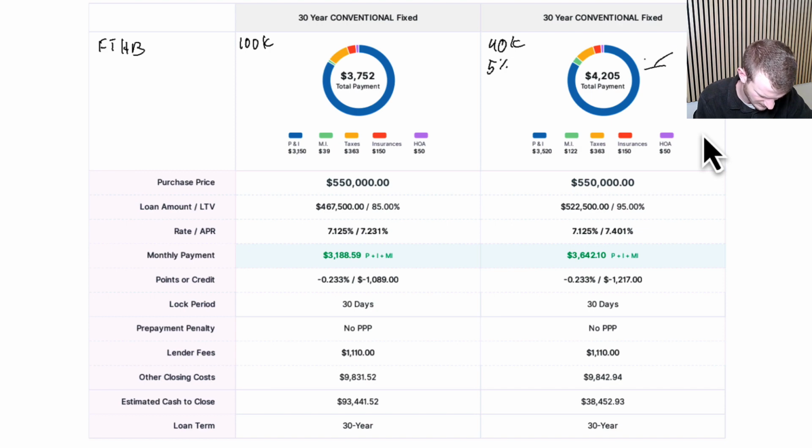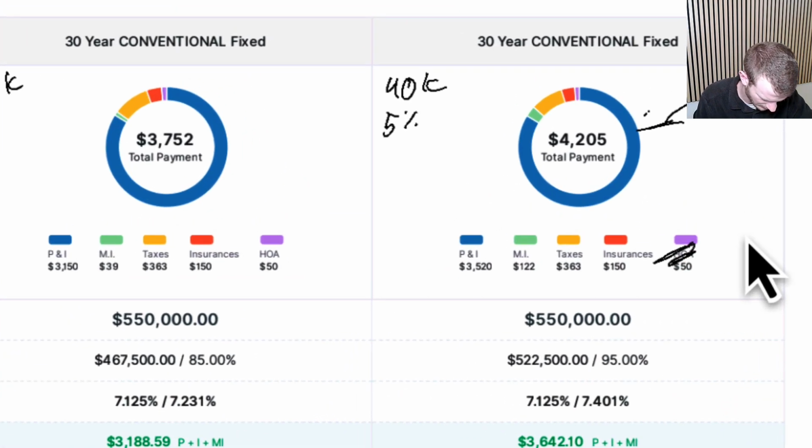Obviously, right away, you can see that we ended up with a monthly payment of $4,205, and here are each of the components that it is made of. Sorry, there's not actually homeowner's insurance on this one, so you can knock $50 a month off of this. I apologize for that. So this is going to be more like $4,155, but pretty close there. So the four components that this is made of, you have homeowner's insurance, $150 a month. That's a pretty reasonable estimate.